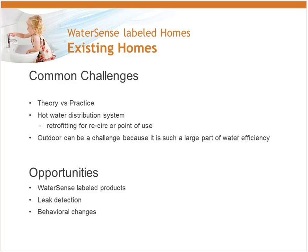Another challenge is the outdoor, mostly because it's usually a rather large area of the property, and again, can just be costly. However, there are many opportunities for existing homes to either reach the WaterSense label or just simply make their homes more water efficient. So simple ways to do this are to replace water fixtures with WaterSense label products, which are very easy to find at your local store. The leak detection, like we mentioned earlier, and of course, ultimately, our behavioral changes and how it is that we use water.